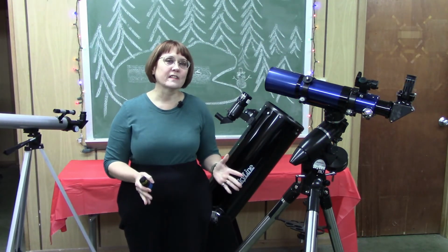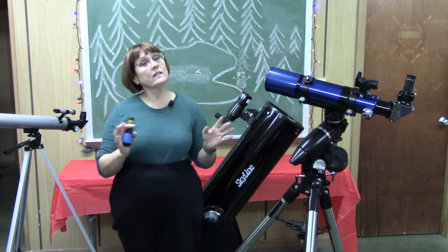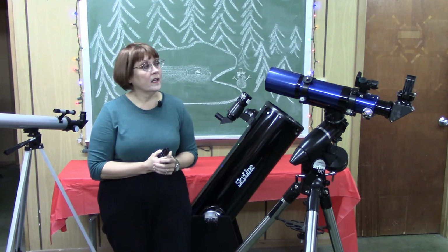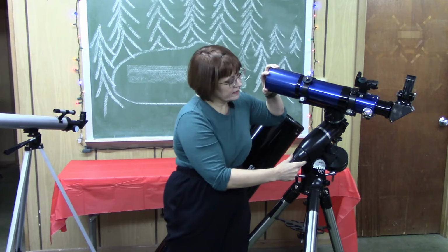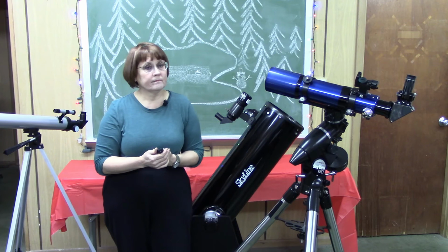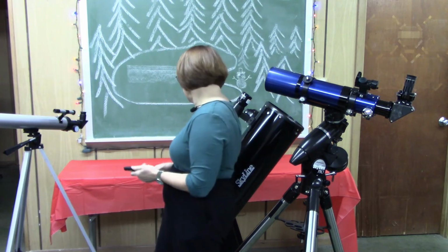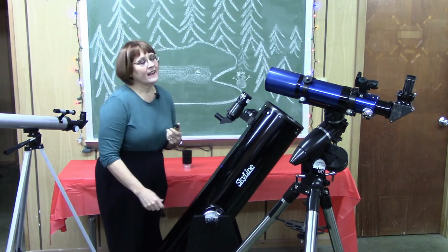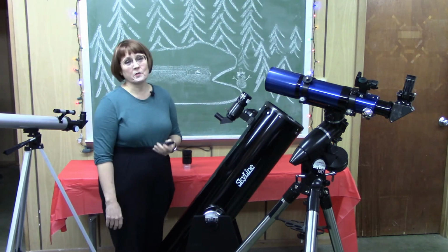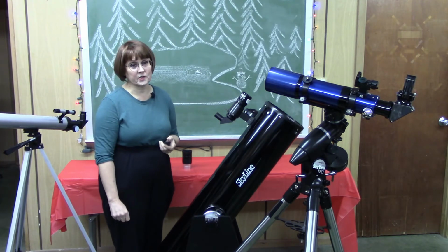Another consideration is what sort of finder comes with the telescope. There are many low-quality dot finders. Better ones have a little more width and let you see the sky more. Finders ideally have thumb screws for adjustment. This one has thumb screws for adjustment. But many of the dot finders require you to use Allen wrenches to make adjustments, and that is much harder to do when you're aligning a scope.